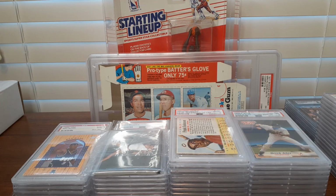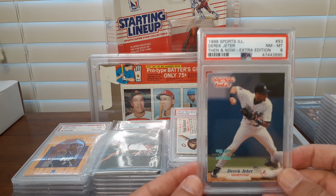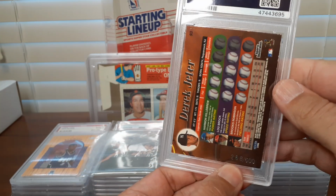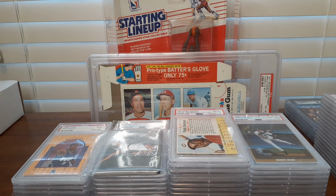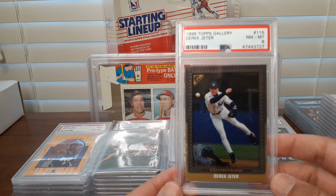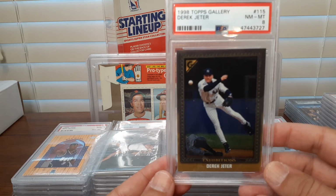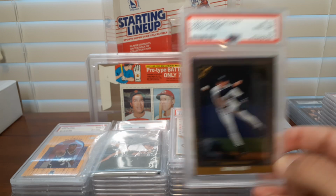95 Select. All right, another Jeter run. This Sports Illustrated Derek Jeter. Let's see if it can focus for me. Thank you. Looking on the back, numbered to 500. I talked a little bit about my price point. I'm looking anywhere between the low to mid-teens on these. Usually the 8s are in the low teens, the 9s in the mid-teens.